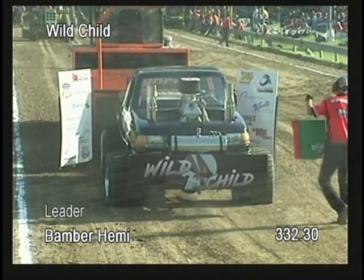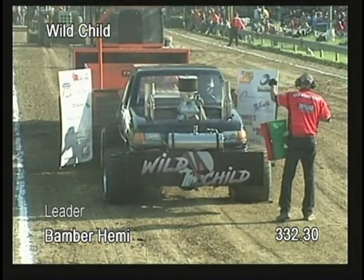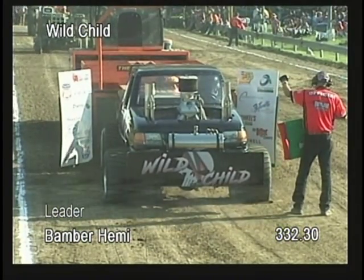Nice hook for him, nice straight pass, no bounce, and he was hugging that right boundary. Still not enough to get past Dave Bamber.